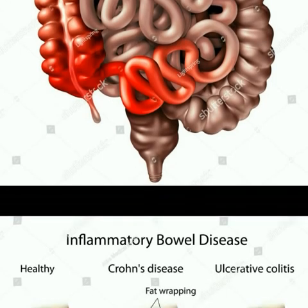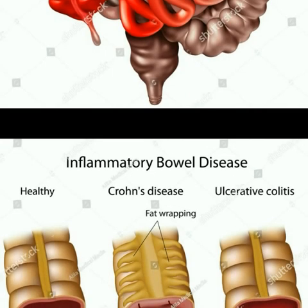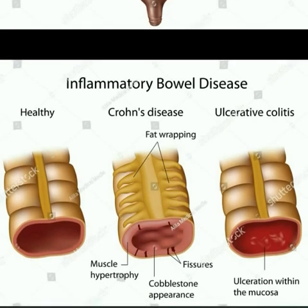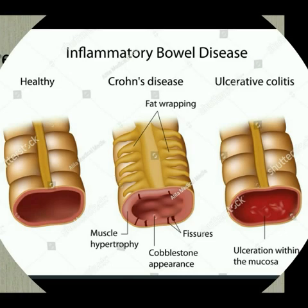You can see here in the diagram and compare it with the healthy mucous linings. You can see normal healthy mucous linings, and in Crohn's disease the muscles hypertrophy and deep fissures form in the mucous linings along with the cobblestoning appearance. And here you see ulcerative colitis also, ulcers form in the mucosa. Due to the chronic inflammatory process, the whole of the mucous lining of the intestine gets damaged.